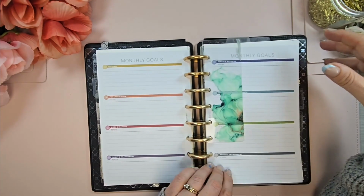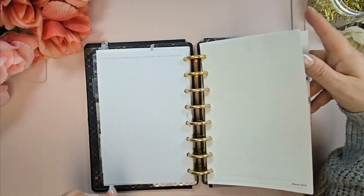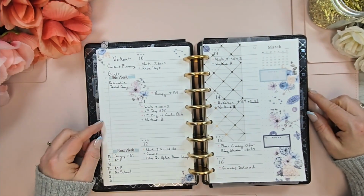And then I will flip over to my weeklies. So here's an example of a weekly spread where I decorated.